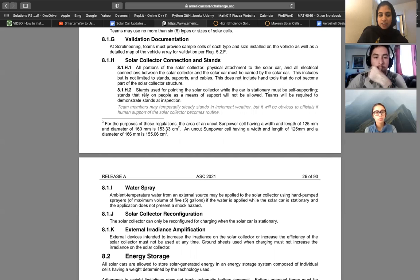Stands used for pointing the solar collector while the car is stationary must be self-supporting. Stands that rely on people as a means of support will not be allowed. So the wires or the stands should not rely on people. They should be functionally doing their job alone. It should be independent in a way.